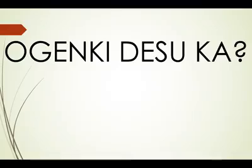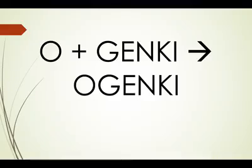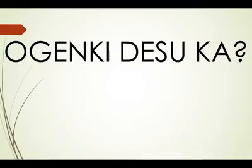Let's look at our first sentence. お元気ですか? In Japanese, 元気 means healthy or well. As we've already learned, adding O to the beginning of some words can show respect or politeness. So, if we add O to the beginning of genki, it becomes o genki. Ka is a type of short word called a particle. In this case, ka can be added to the end of a sentence to turn it into a question. So, altogether, o genki desu ka means, are you well?